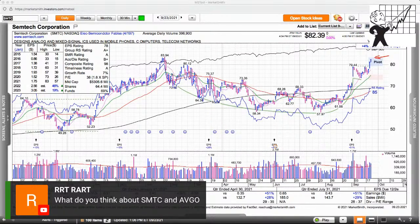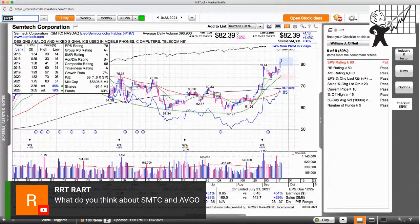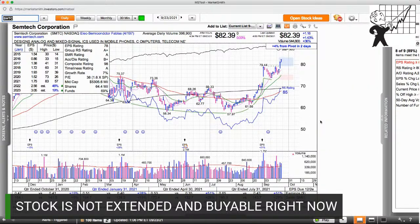So this is right now, and let's check the checklist. I always like to check the checklist. Boy, that's a good checklist. So right now, this one is buyable. You know, this one is buyable right now. So I definitely think you can buy this one. So the stock is not extended and buyable right now. There we go. So that's a kind of a cool thing. You could absolutely buy this stock, Semitech, SMTC. You could buy this right now.